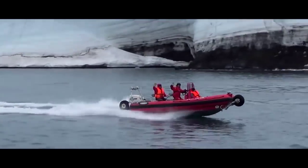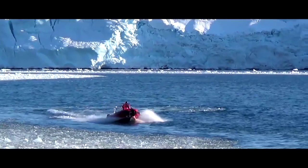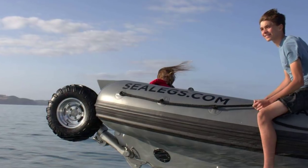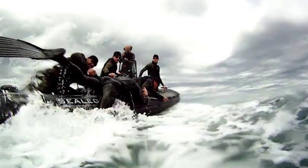It's merely to save the problem of trailers and dragging the boat up the beach and the tide goes out and you have to wait. It's clearly a boat with wheels rather than a car with a hull. I think we do need a few more of those. A whole fleet would be handy right now, wouldn't it? That would be handy.